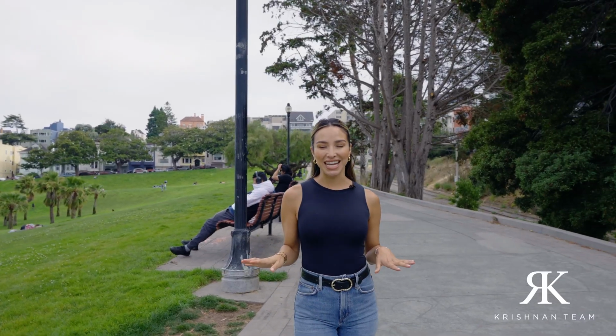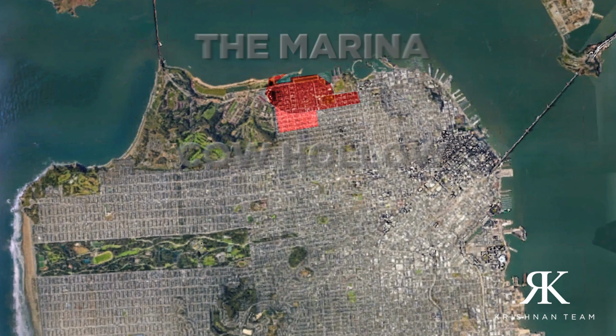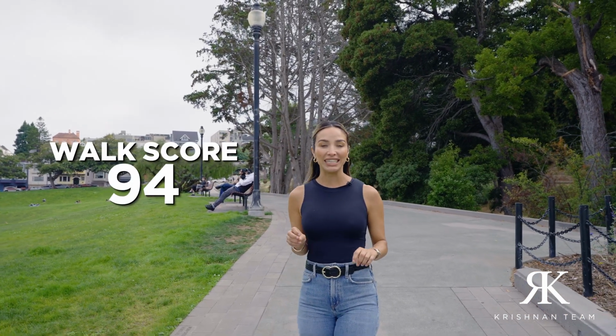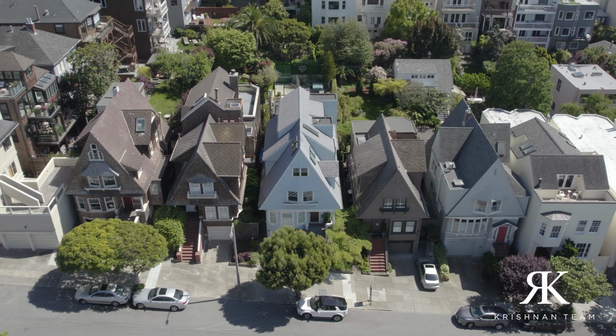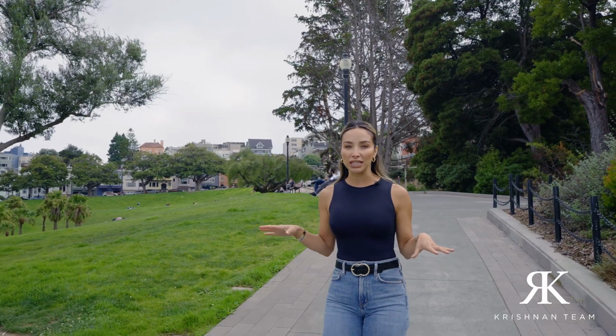Okay, next up on the list is Marina and Cow Hollow. These are two different neighborhoods, but we'll talk about them together because they are adjacent to one another, offer a lot of the same qualities, and you can definitely walk from one to the other very easily. The Marina and Cow Hollow come in at a walk score of 94, which is pretty solid. This neighborhood has a pretty good housing stock, a good mix of single family homes, condos, and some newer construction condos as well.